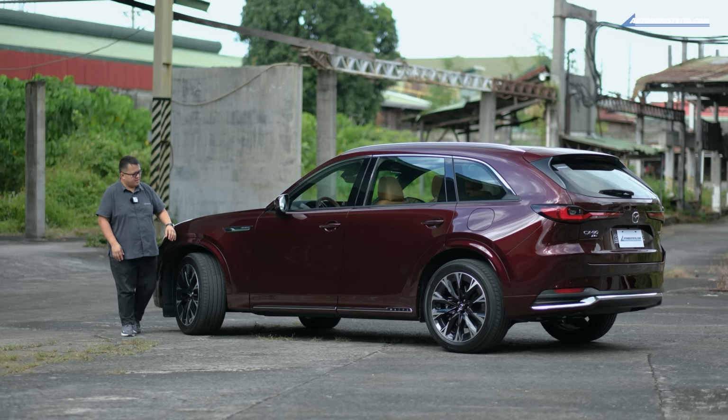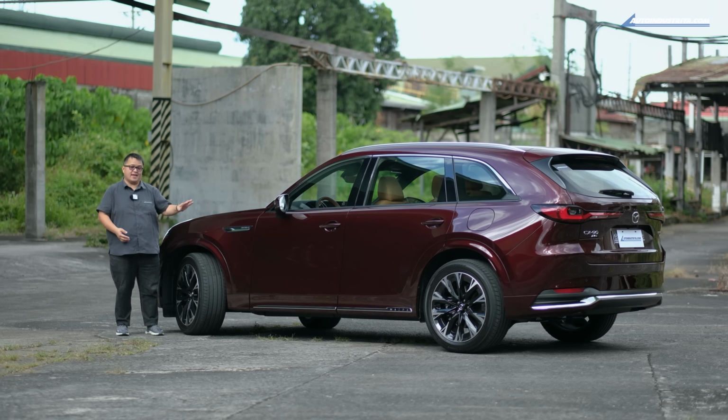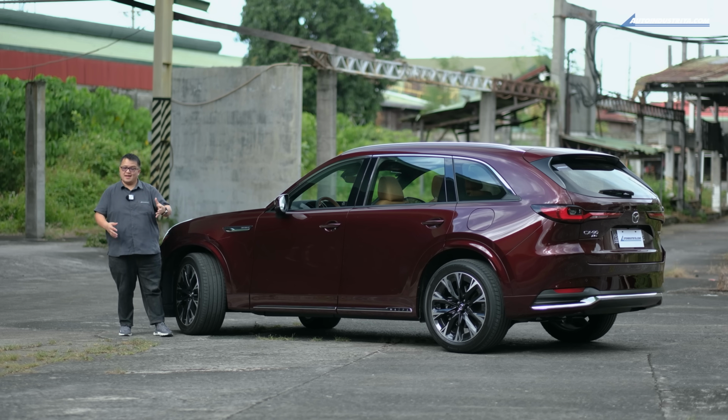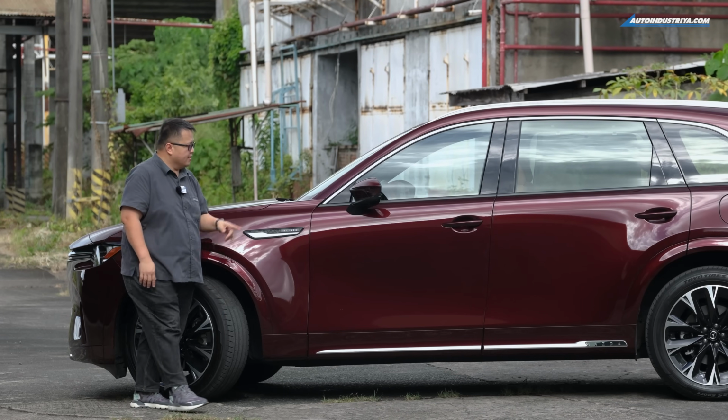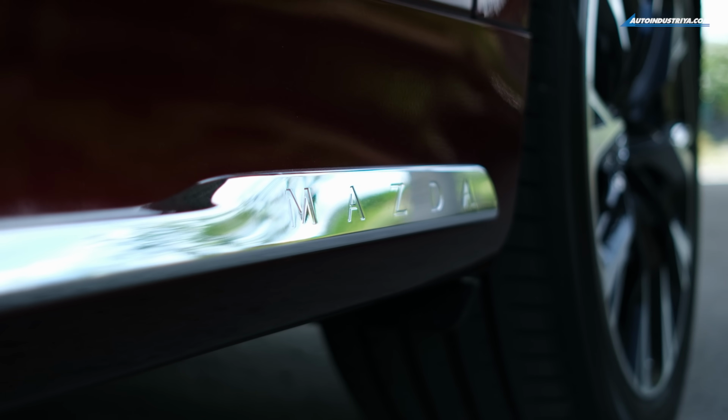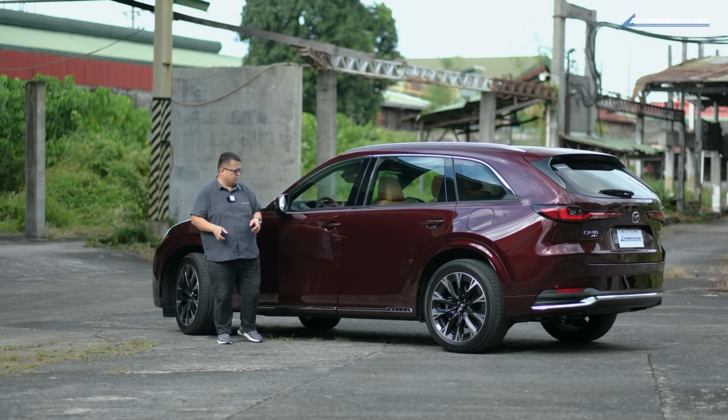Wheels are very nice. The long hood is because of the inline six underneath. I'll show you in a bit. But it gives the impression of a grand touring kind of SUV, which is a style that I personally like. They have these door-mounted mirrors, also very nice. Little trim there again. The shade, the way the light hits it is also fantastic.